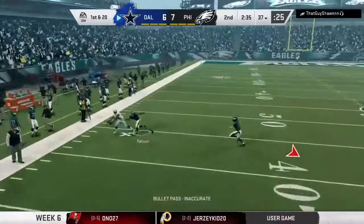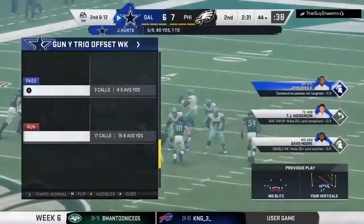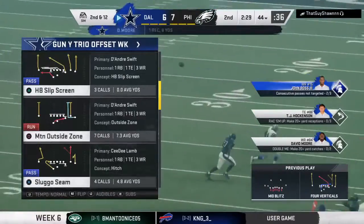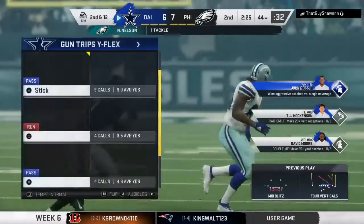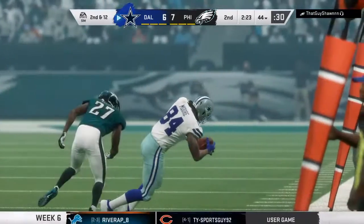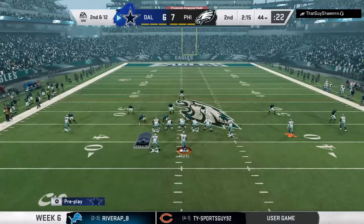From the shotgun, he'll look to throw. That one going to be complete to David Moore. Well, that's what you're looking for when you want to throw the ball downfield. You want one of those guys who can play out on the perimeter, out wide, who can not only get open, but when they're covered, can uncover themselves downfield and create catches.